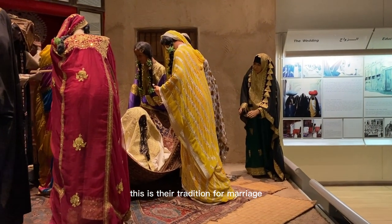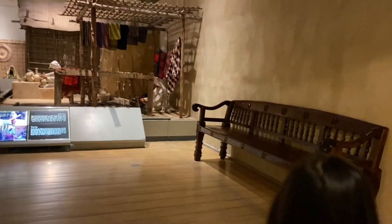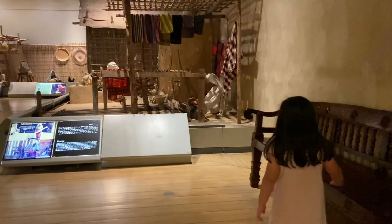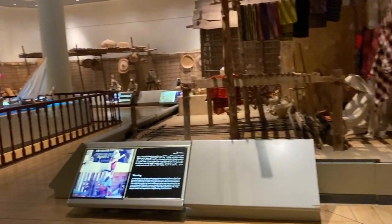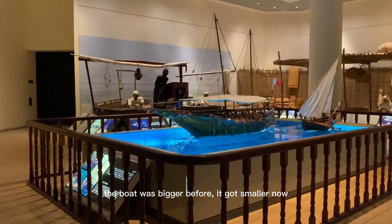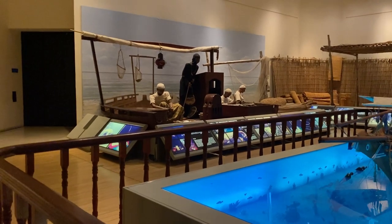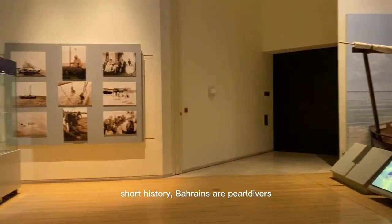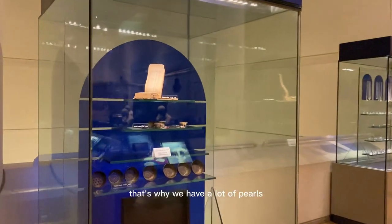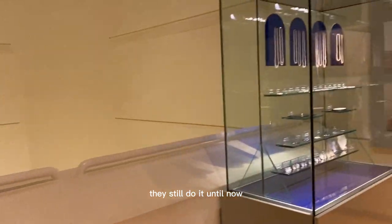Tradition nila no for marriage. Ay, they look so young. Mas malaki yung boat dati no, lumayo pa siya. Short history, ang mga Bahrainis ay pearl divers. That's why we have a lot of pearls. They still do it until now.